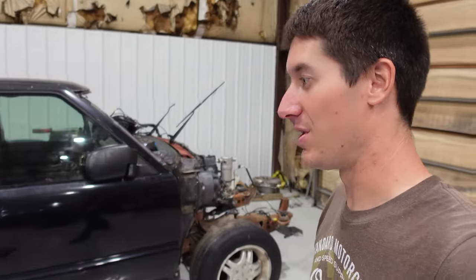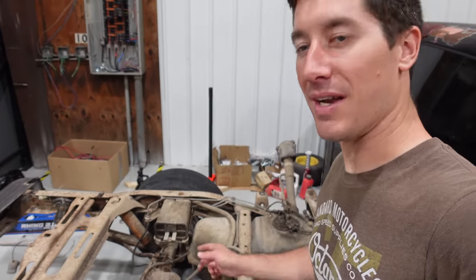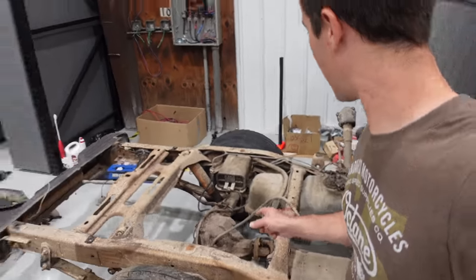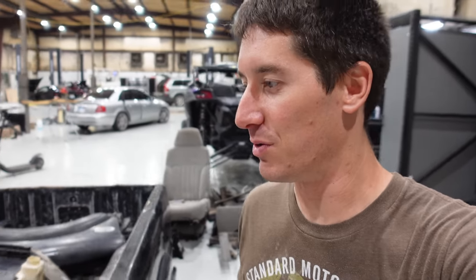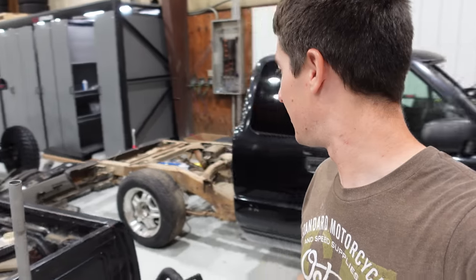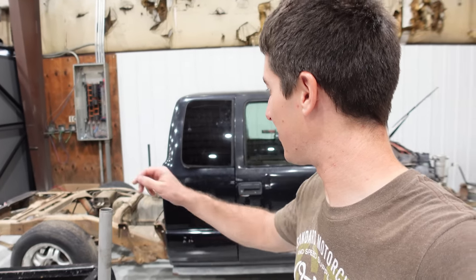And tomorrow, we should be able to roll an empty chassis outside for the first time and start ripping the last few things apart. Now, we're probably gonna put a rear end in it. I wanted to keep it, but I think we're gonna have to start with a rear end. We will see. It just seems like that's gonna break fast. And we're gonna go from there.